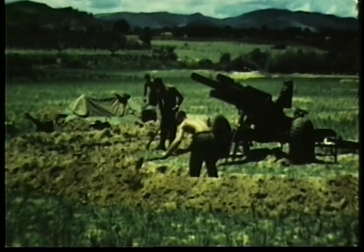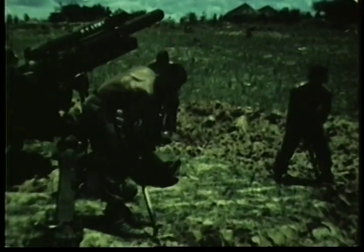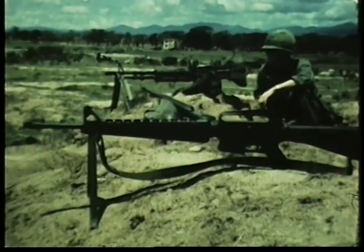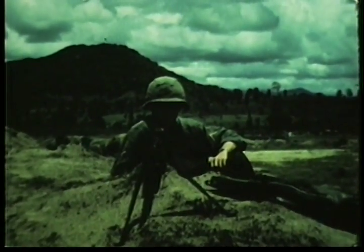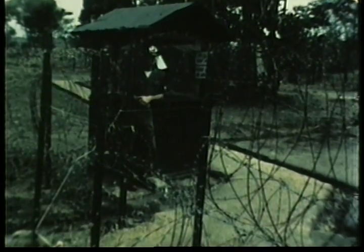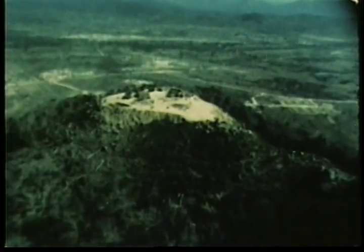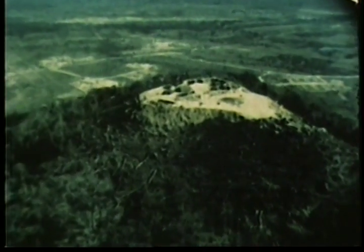Howitzer batteries were dug in, ready to deliver pre-planned artillery fire on potential enemy mortar sites. Outposts of riflemen and machine gunners dotted the perimeter of the base, on watch day and night, while combat patrols scoured the area on foot. Within the base, military police manned additional checkpoints and barriers. Another security force was posted on top of a mountain overlooking the base.